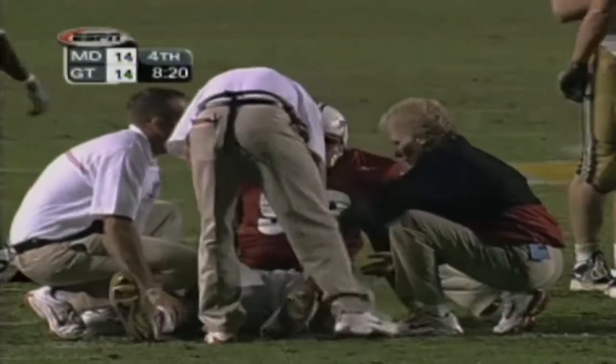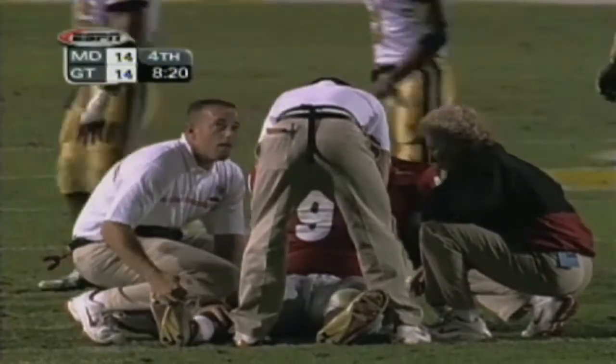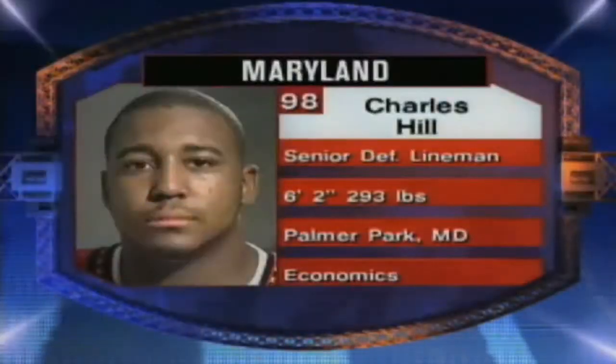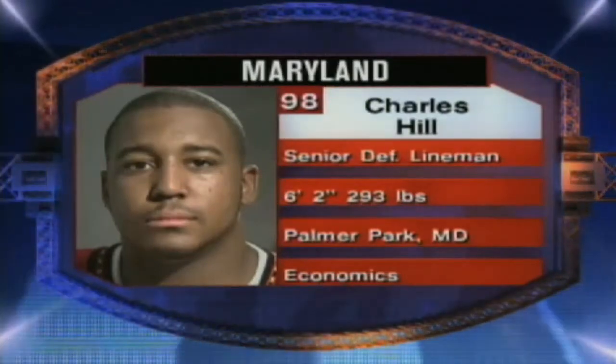Charles Hill is down and shaken up for Maryland, perhaps cramping as well. And it's exactly what is his situation. They look at the nose man from Palmer Park, Maryland, Baltimore suburb. Most experience on this front line, the most consistent defensive lineman.